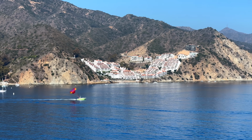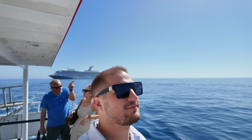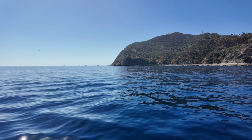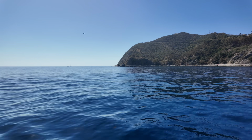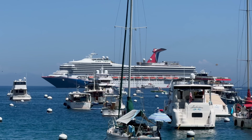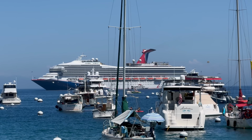The following day, we made port in Catalina Island. I've been trying to visit this place for a few years now, and I have not been able to catch a break with the weather. We've just been skipping it every time this has been on my cruise experience. But today, the weather could not have been more perfect if I ordered it up myself.